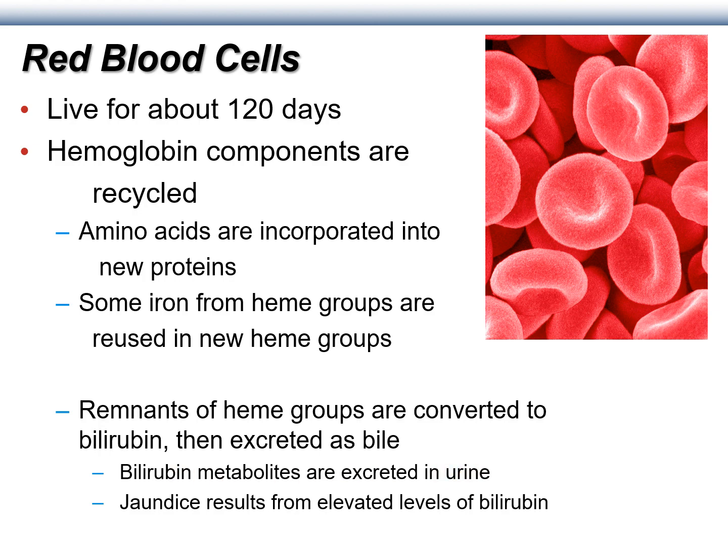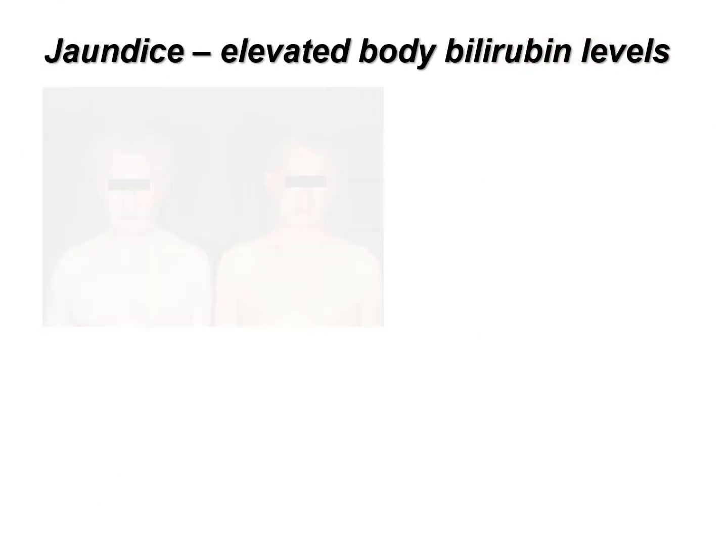Bilirubin and its close cousin metabolites of bilirubin are water soluble, so they will pass through the filtrate system in the kidneys, but the majority is actually excreted as bile. Which is why if you have an issue, let's say with hepatitis or some sort of liver injury where you can't handle the bilirubin as well, we frequently will see a condition called jaundice. It's one of the more common signs that we see in patients that have some sort of low functioning liver disorder. So here's a picture of jaundice for you.